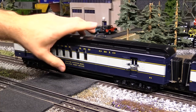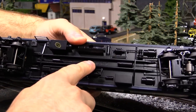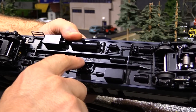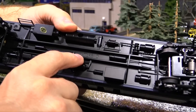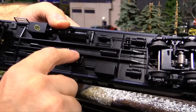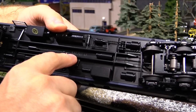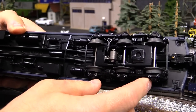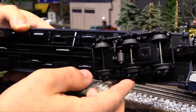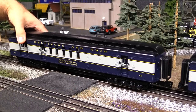And then secondly, they had to change the stampings on the undersides of these models. So where it used to say MTH here, it now says Atlas. And what's kind of cool is that you can see where they modified it. I'm not sure how well you can see this, but you can tell it didn't always say Atlas. They didn't do the cleanest job here. They had to get rid of the MTH and replace it with Atlas O. Pretty cool. And then also on the trucks, not on these, but on the other ex-MTH freight cars, it used to have MTH stamped on the trucks, and now they've gone over that with Atlas. And those are basically the only changes that Atlas has made to these models.